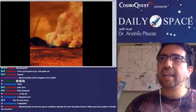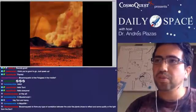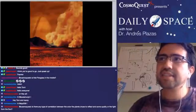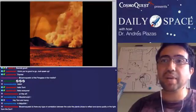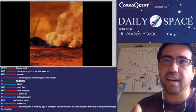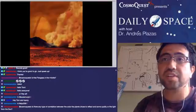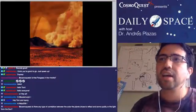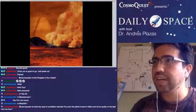And then for the final story of the day, we have some news from JPL. In these studies, the researchers report, using data from Cassini, that they believe there are likely dust storms on Titan. And if this is true, it would be the first time that this particular type of dust storm is spotted on this moon, on this world, on Titan.